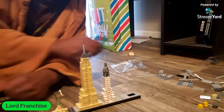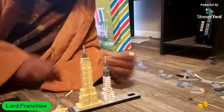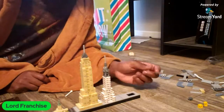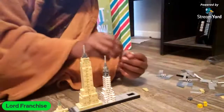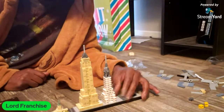I hope they do more of these Lego building things in the future. I don't know if there's gonna be something like this. I actually wanted to... where's the other piece I'm missing? There it is. I actually wanted to build all the little cities they got, but they all sold out on Lego.com for some reason. It's been a lot of that.